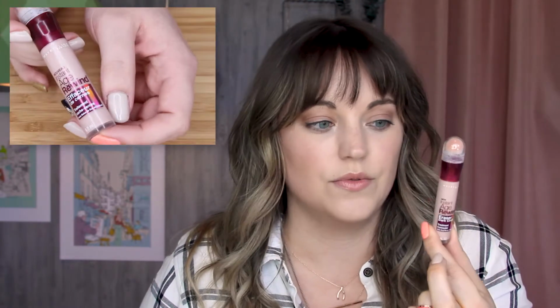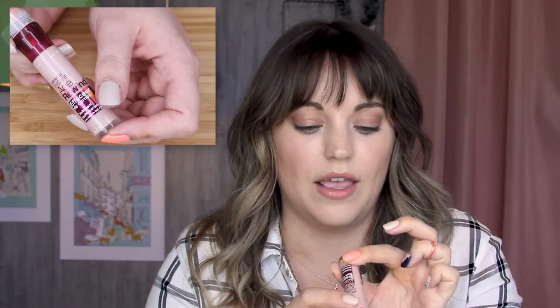I do have this in two other shades even because I have that light shade. And I have the shade Darker, which, God knows why, I should just find someone to give that to because that's not necessary. So what I use under my eyes, also Maybelline, is the Instant Age Rewind. This is the Brightening, which it took me forever to get my hands on for some reason. It's very pinky in color, but I really liked it. I only used it for that week, so I haven't used it a super ton. But I think it's my favorite shade.